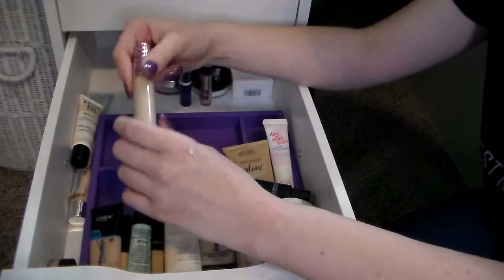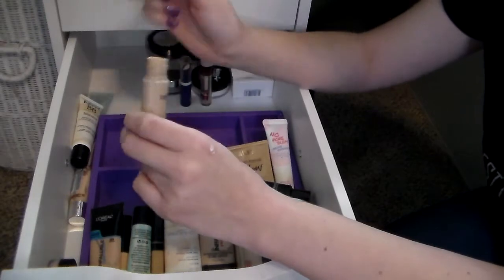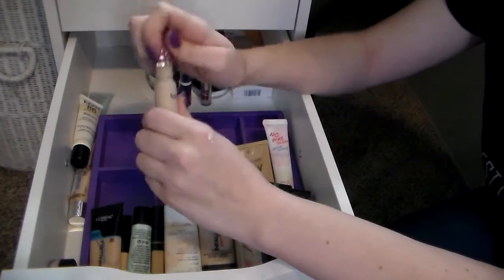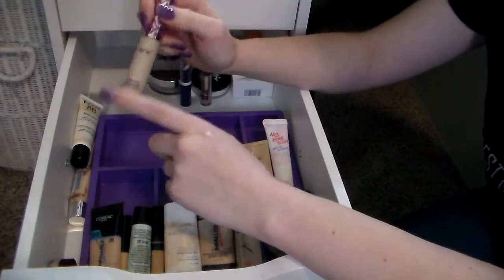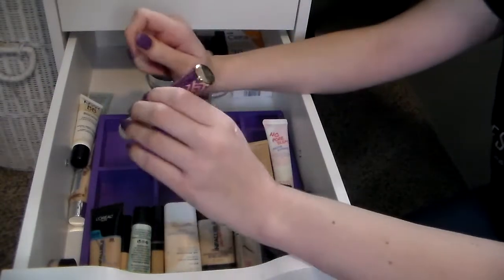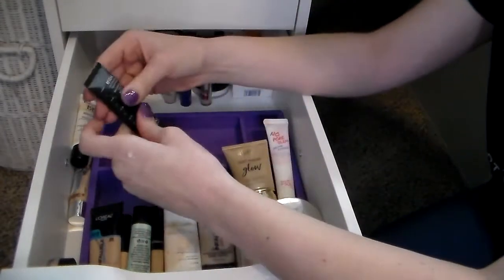Then we have this bad boy, the OG Tarte Shape Tape. I'm gonna keep this and use it up. It does feel like it's about gone. And I probably won't repurchase it because I do like my e.l.f. concealer better.